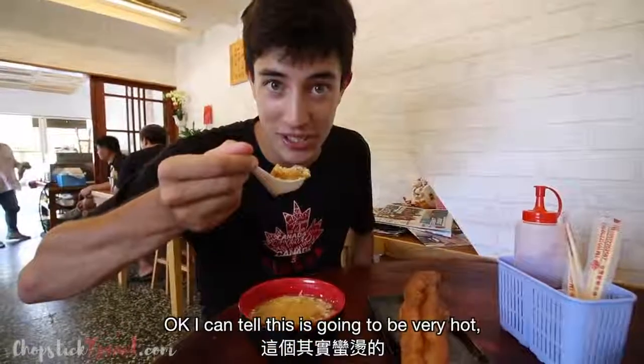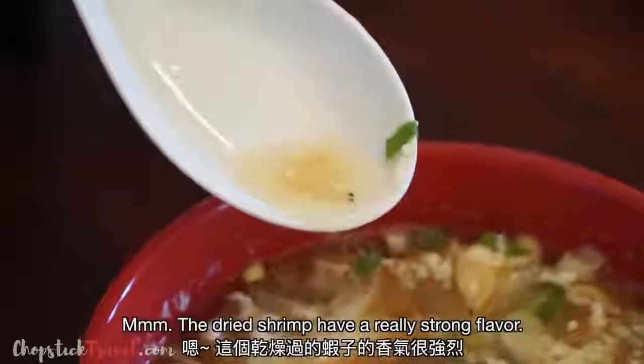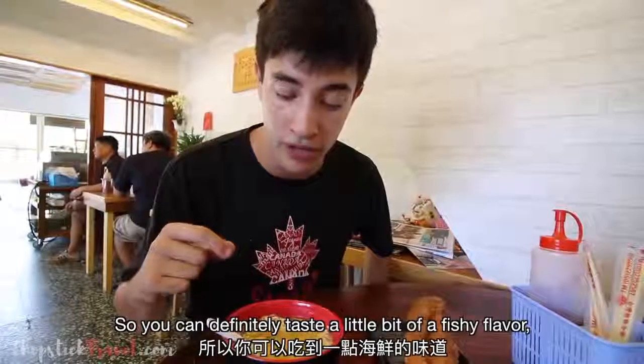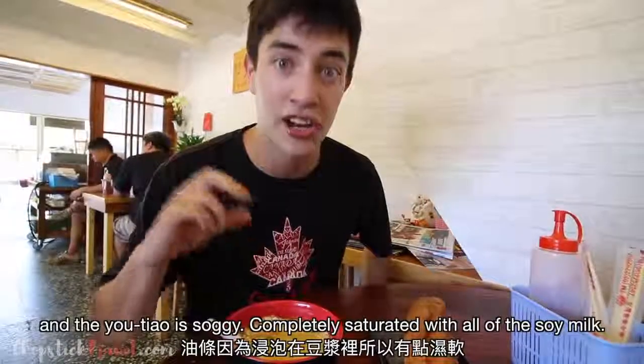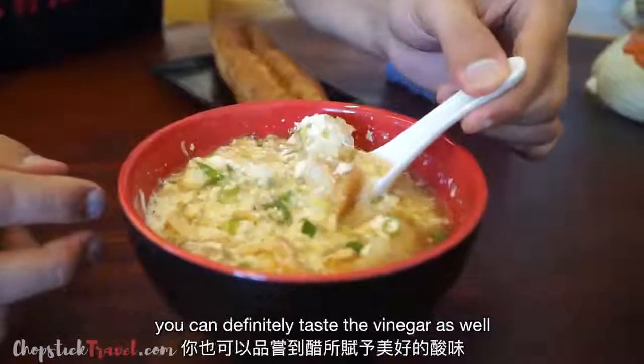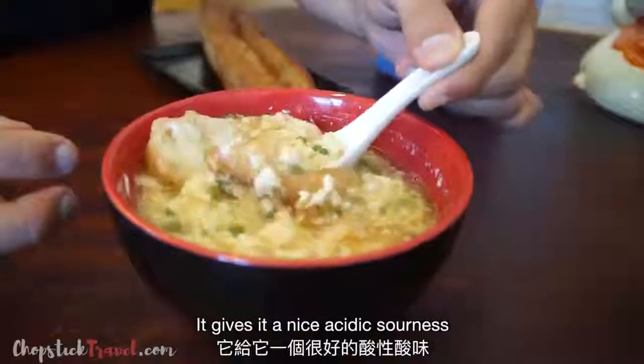Okay, I can tell this is going to be very hot, so try it. The dried shrimp have a really strong flavor, so you can definitely taste a little bit of fishy flavor. And the youtiao is kind of soggy, completely saturated with all of the soy milk. And then you can definitely taste the vinegar as well. It gives it a nice acidic sourness.